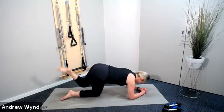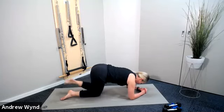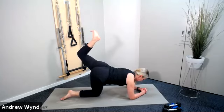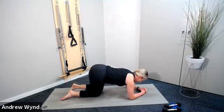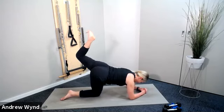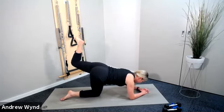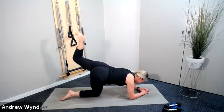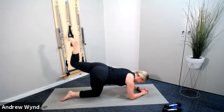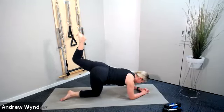3, 4. Tummy is nice and tight. 5. Neck is long. You are looking down at your hands or down at the ground. 1 more. Hold it up there. Now pump that foot. Push. 2, 3, 4. Tummy. 5, 6, 7, 8, 9, 10.